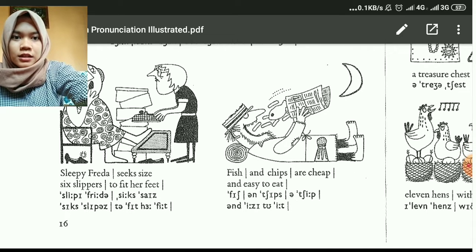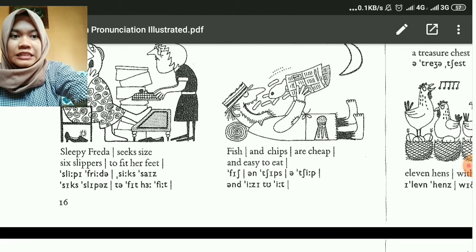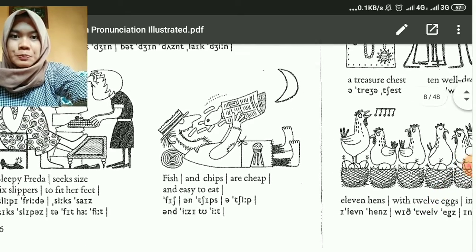Sleepy Frida, six sizes, six slippers to feed her feet. Once again, Sleepy Frida, six sizes, six slippers to feed her feet. And then fish and chips are cheap and easy to eat. Once again, fish and chips are cheap and easy to eat. So now let's move to the next page.